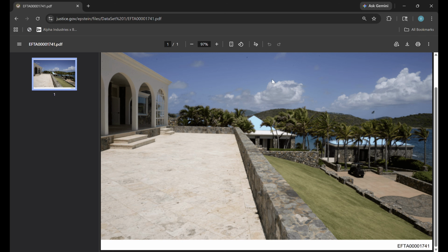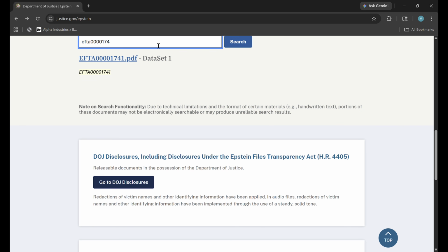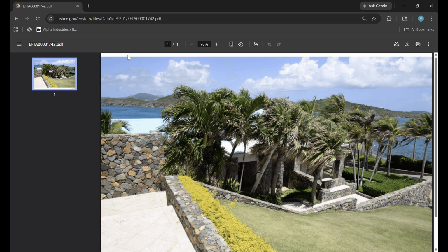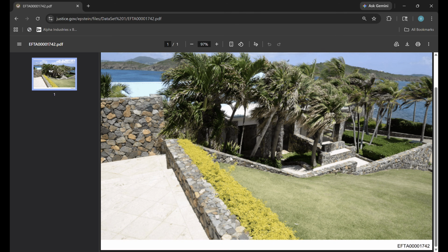All right, here's another angle facing to the left. You got the flag there, the rooms in the background, those other villas down there. All right, so this is a closer view to the side. Get a better look at this side house here.